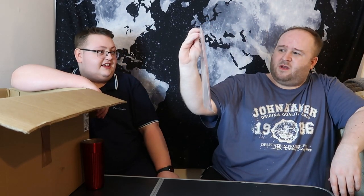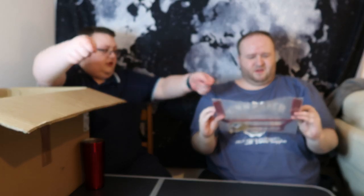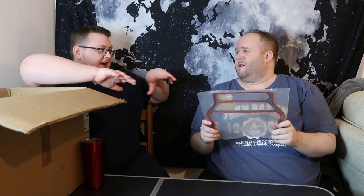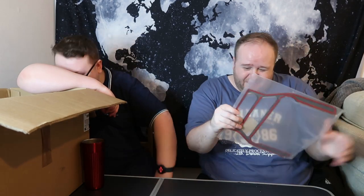Comments below what that is, please. Is that like a car or something? Like a thing you put over the... No! Steering wheel's round! Not a steering wheel, but for like the engine area, underneath the hood. Underneath the bonnet? I don't know what it is.